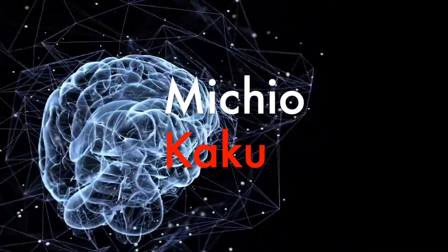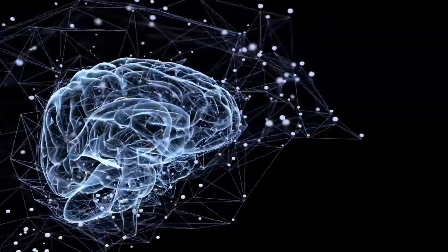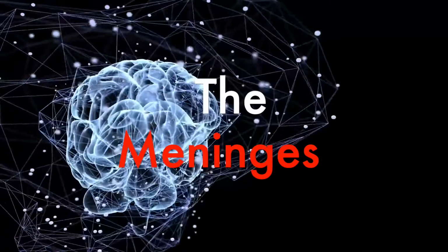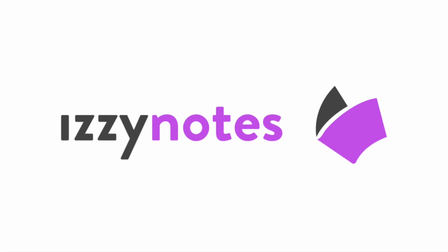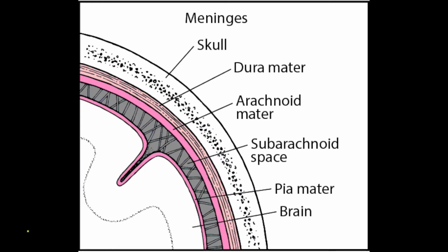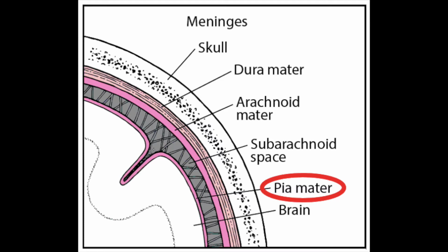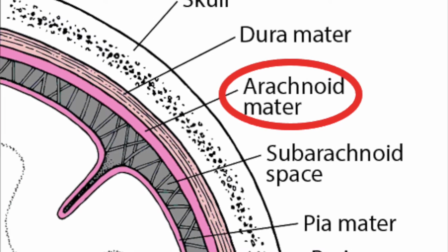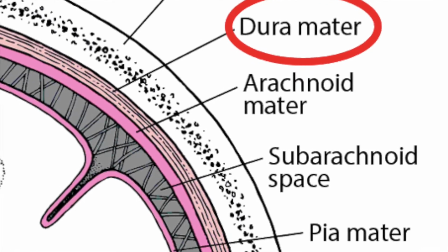Michio Kaku. In all honesty, guys, welcome to today's session, and that is on the Meninges. The meninges is actually a membranous covering of the brain. Always remember that it has three main layers: the Pia Mater, which is the innermost layer, the Arachnoid Mater, which is the middle layer, and finally the Dura Mater, which is your outermost layer.